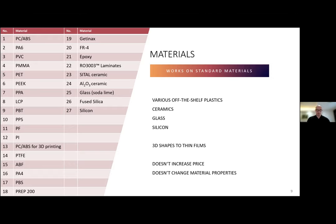And as you can see, it's tested on a bunch of polymers, also on some ceramics like silicon, titanium, aluminum nitride, aluminum oxide, also on some glasses, soda lime, fused silica, as well as on silicon. So those electrical tracks, electrical traces can be done on that. And since the technology is quite delicate, it does not damage the material, does not heat it up. The temperatures in all the process, in laser process and also in chemical process, are not high. So it can work both on large 3D shapes, but also it can work on thin films, which can be used in some different applications.